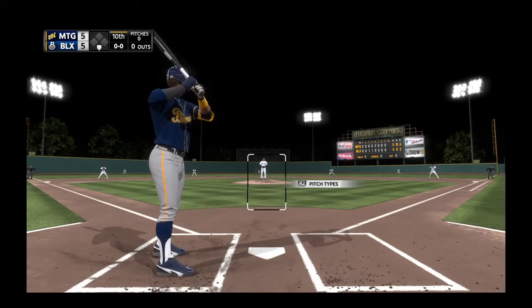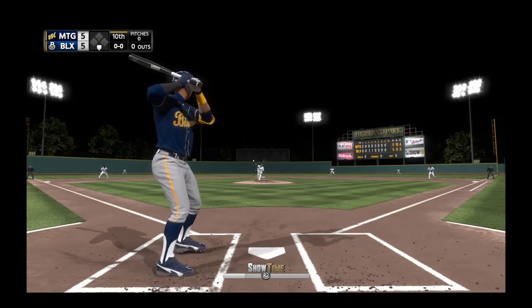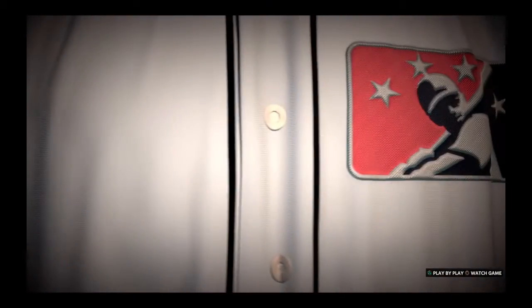Stepping up to the plate, Earl Lynch. He's 1 for 4 for the game. Ready to deliver. Here's the first pitch. Line drive to left. Franco is right there as he puts it away, no problem.